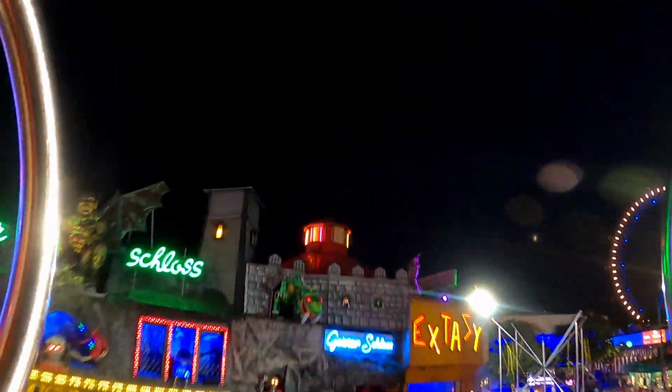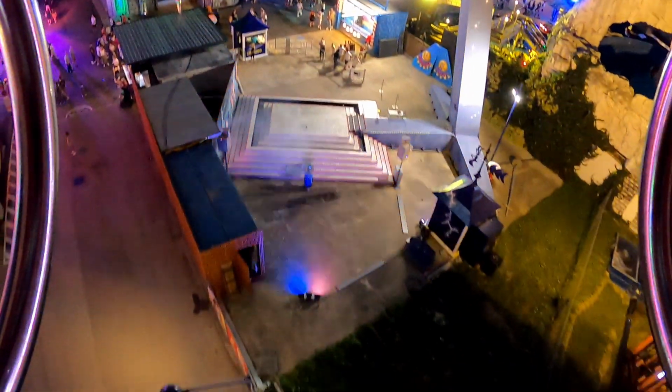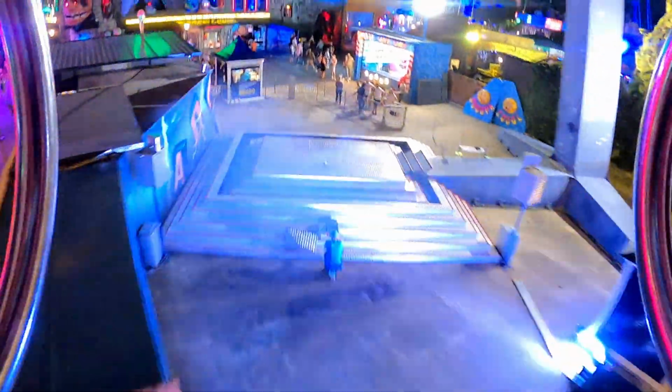There are a dozen flips in total, and since they don't occur consecutively, you can never quite anticipate when you'll experience one. This kept me on my toes and prevented the ride from becoming monotonous, which is the number one thing that can derail a flat ride for me.